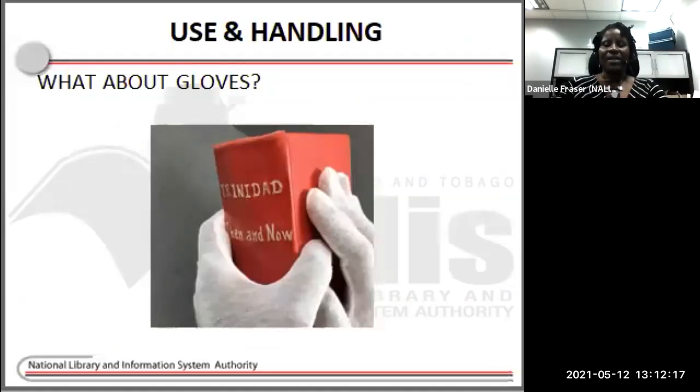Generally, our library and archival collections are more frequently used and handled than most museum collections. So, what about gloves when handling our collections? I want you to respond in the chat. Do you think gloves are necessary when handling our library and archival collections? Your response should be yes or no.